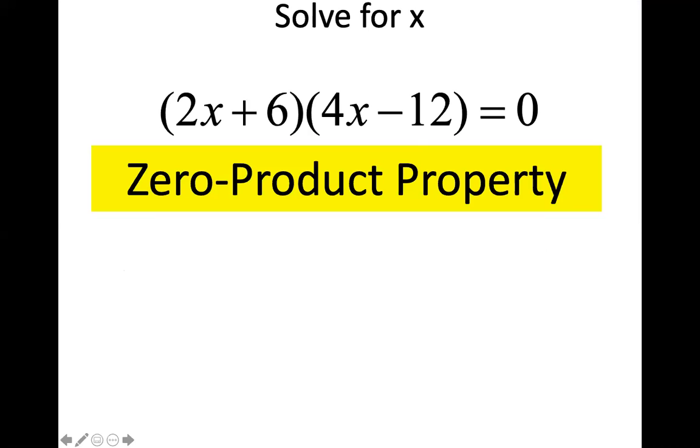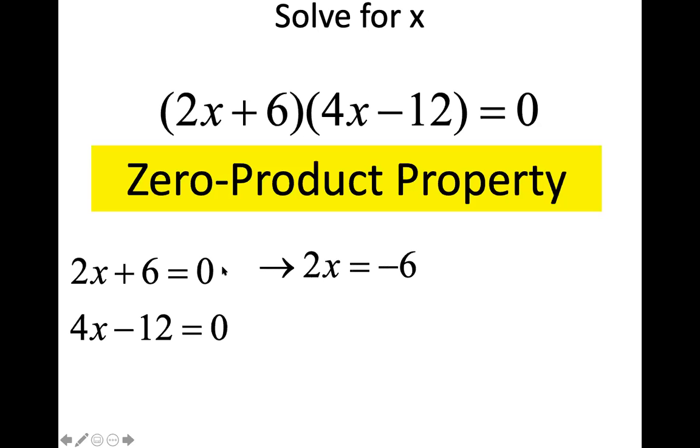So here's a more challenging one. This would have been one like when we factored a quadratic where a does not equal 1. So you get some weird stuff that looks like this, like last night's homework. The zero product property doesn't change. We still take the first binomial, set it equal to 0. We take the second binomial, set it equal to 0. Now, granted, this is going to be a 2-step equation. So the first one here, we subtract 6 from both sides. The last step, we divide both sides by 2. Hopefully you're following along. And we get x equals -3.